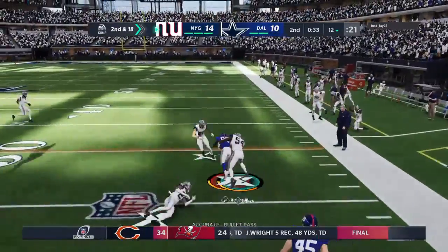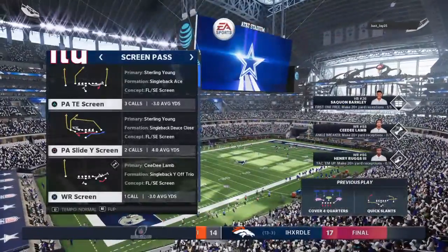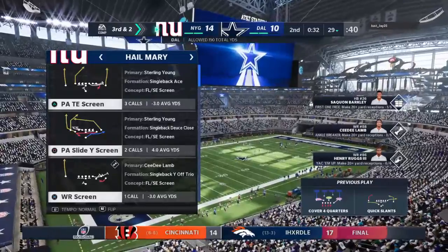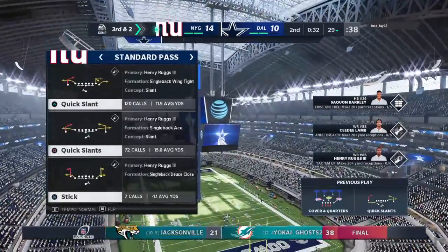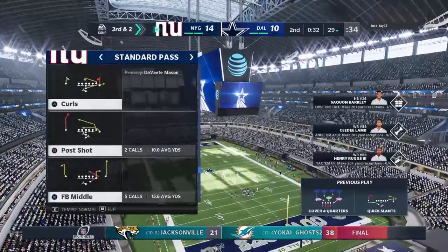Got an open man. It's Ruggs. And he'll get to the 29-yard line, brought down there. The Giants going to go ahead and use the first of their timeouts as they'll stop it with a little over 30 seconds to go in the first half of play.